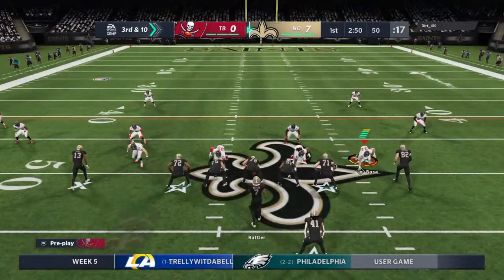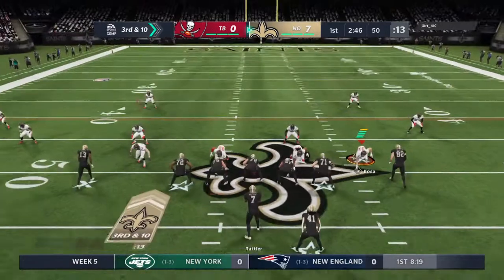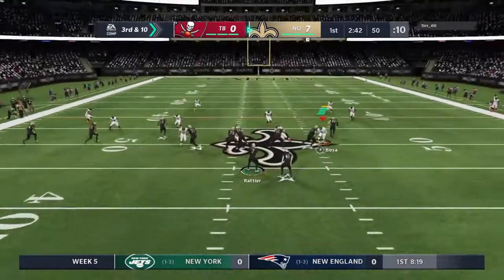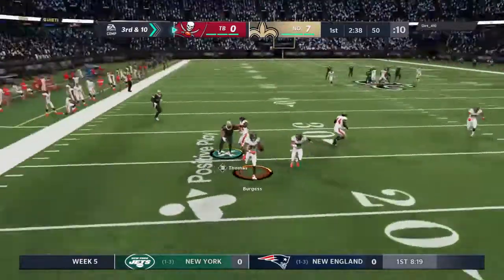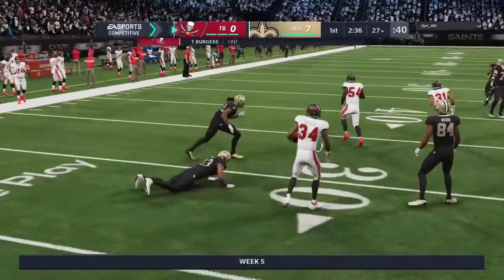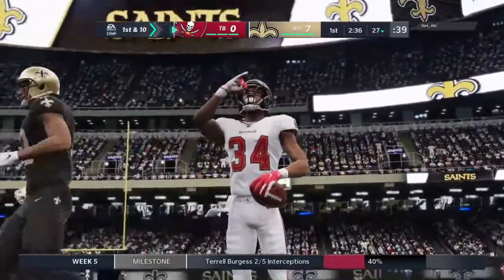The Bucs with an extra defender now in the secondary here on 3rd down. From the midfield stripe, they'll look to throw. Into double coverage, and it's intercepted. Picked off at the 23. And they're going to set up shop at the 27-yard line.